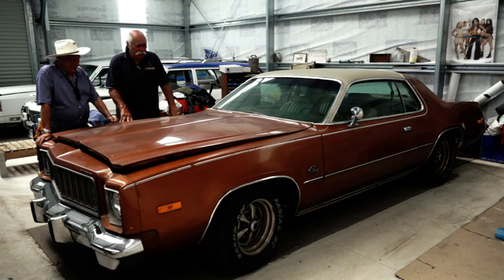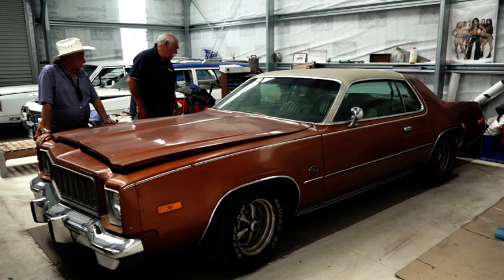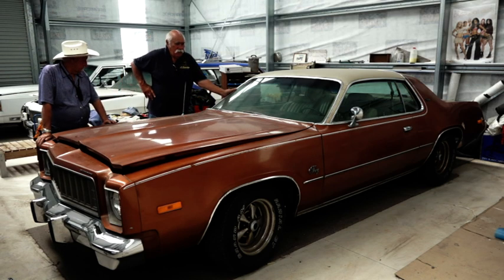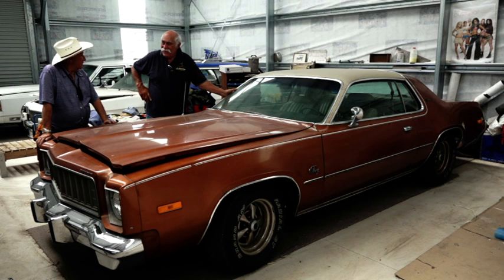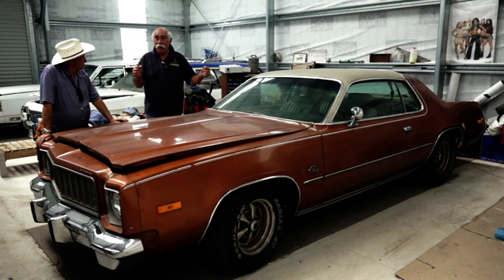Yeah, wow. But this, as I say, this one is quite a good one. I managed to get it at a pretty right price. It goes very well. The seats are good. Basically body-wise, there's a few dents around it, but that's about it. The vinyl top's good. When you first sat in something like this, were you thrown away with the, you know, sort of going, wow, that's a bonnet?